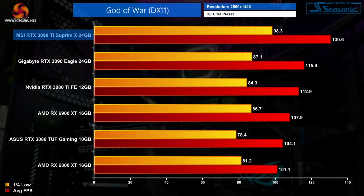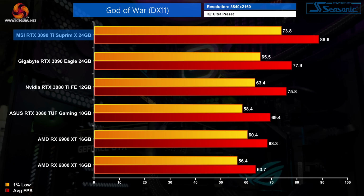God of War is more favourable to Nvidia cards, however, and we do also see better scaling for the 3090 Ti here. At 1440p, it hits 131 FPS on average, making it 13% faster than the RTX 3090 and 21% faster than the RX 6900 XT. Up at 4K, it's now 30% faster than the 6900 XT and still a decent 14% margin ahead of the vanilla RTX 3090, with both AMD GPUs sitting at the bottom of the chart.